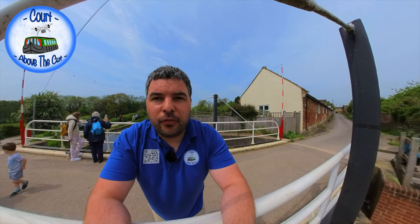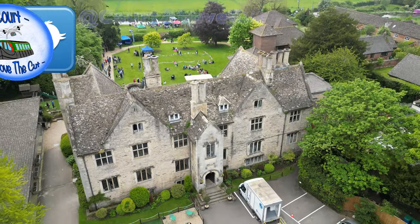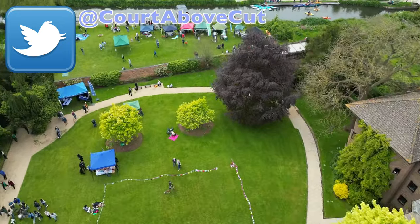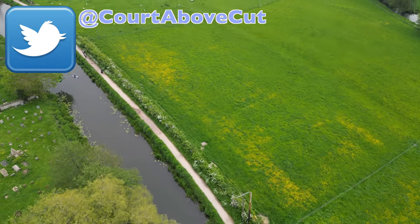I'm just in the Cotswolds at the Canal Spring Festival on the Cotswold Canal. It's just by St. Cyr's Church and Stonehouse Court Hotel, as well as a little bit further down, just by the Ocean and a swing bridge. Well, I'm on the swing bridge now.